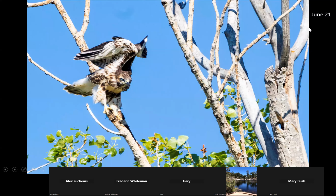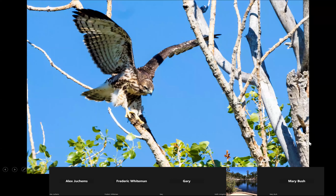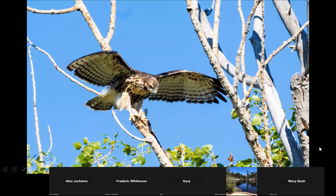Okay, so this is June 20th. You can see how fast these chicks grow. So they're out of the nest now, and this guy is flattening his wings exercising. Classic signs of the red-tailed juvenile there.